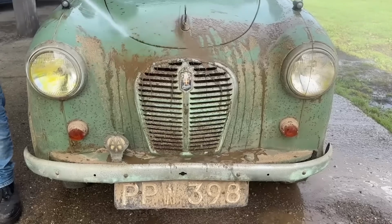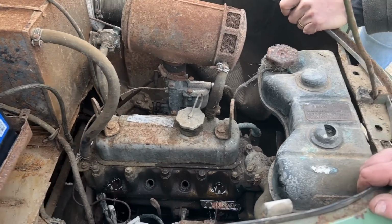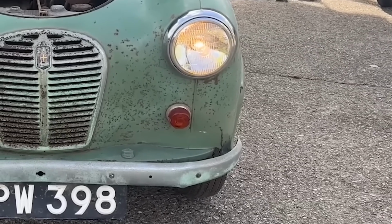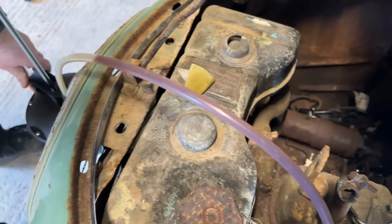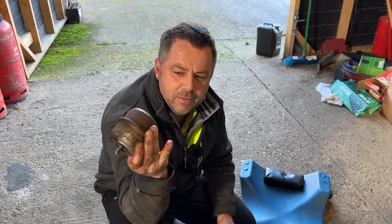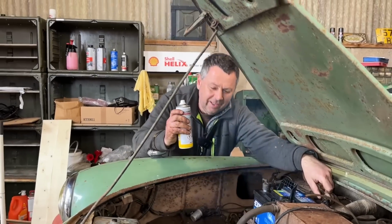In previous episodes, we gave her a wash, and on our first tinker session managed to free the seized engine, and by some miracle most of the electrics still worked. Going with the flow and boosted by enthusiastic comments from our YouTube viewers, we decided to try to get the old girl started. Will our lucky streak continue, or will our efforts be in vain? Let's find out.